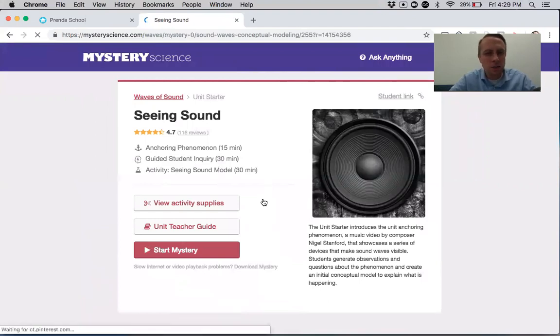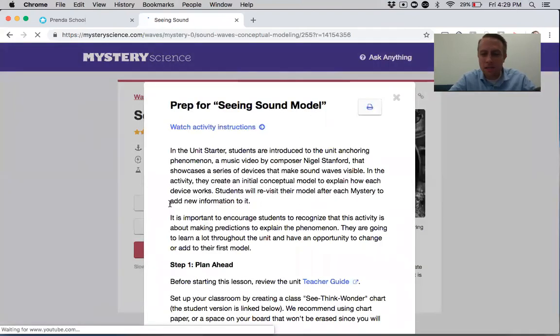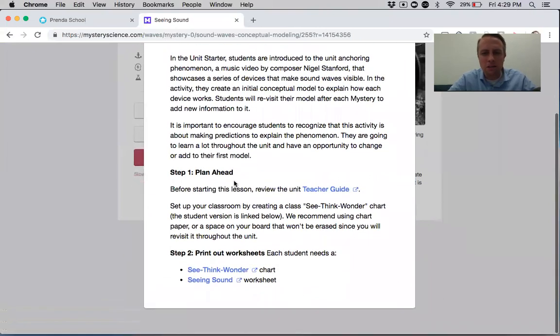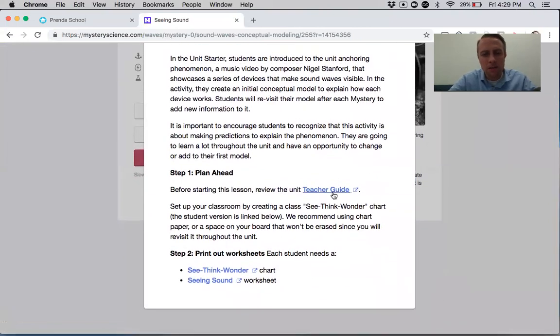All right, so this is up on the TV in the class. Your guide is projecting it so everybody can see. And then before it starts, ask your guide to go in and read this, because there's sometimes some materials that you need to gather to do the activity. There's often a teacher guide that they can read that explains how it works, but you don't always need those. It's up to you whether you want to read them.